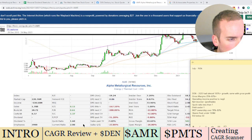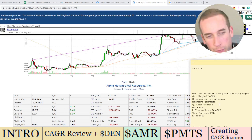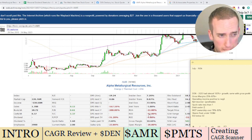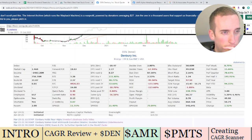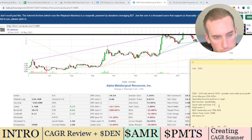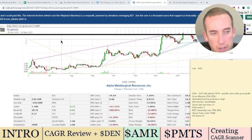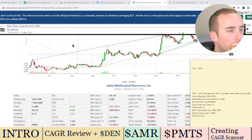Debt. Ooh, debt was kind of high here. Let's do debt under 2. Yeah, debt under 2. Quick ratio, I mean, if we do under 1, it's going to eliminate ones like this. So what was the quick ratio here? 0.4. So if we do 0.4 and above, it'll capture 0.4 plus. Okay. All right. Let's move on to the next one, and then we'll create a screener, and then we'll go through stocks because I know I'm eating away your guys' time.